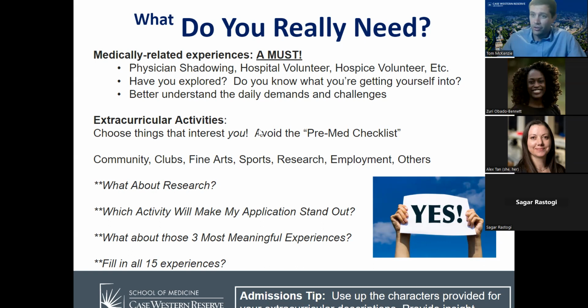We actually don't require research at Case. Yes, we're a big research school, but we do not require research. Don't fill out all 15 experiences in AMCAS just to fill out all 15. Quality, way more important than quantity, okay? So the first 3 experiences you list are the most meaningful experiences, as you know, in AMCAS. I'd recommend one of those first 3 you list be a medical-related experience.